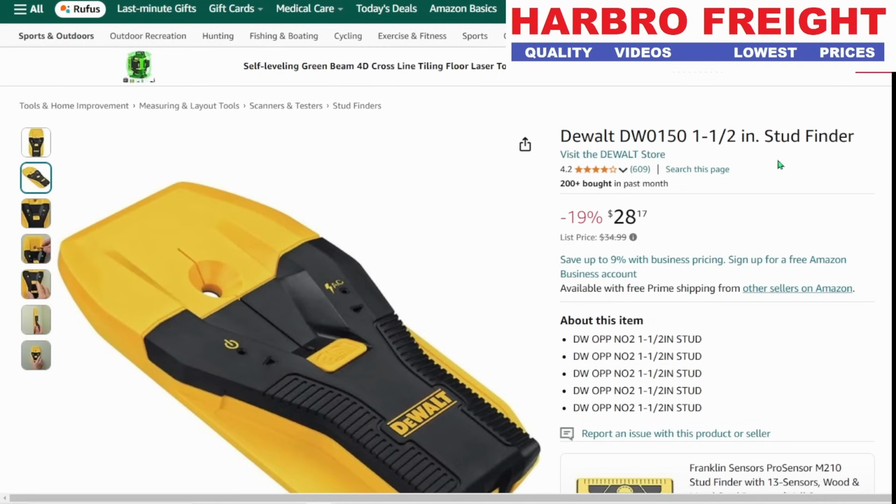DeWalt, 1.5-inch stud finder. Insert dad joke, 19% off, $28.17.